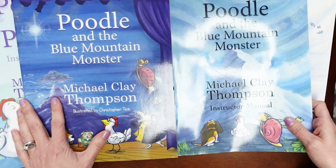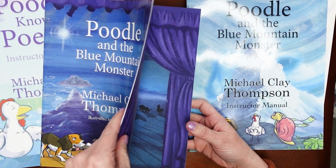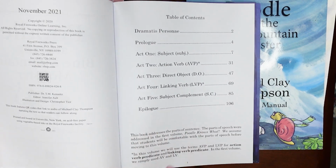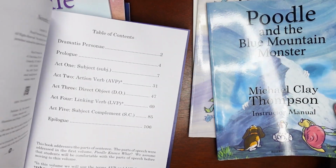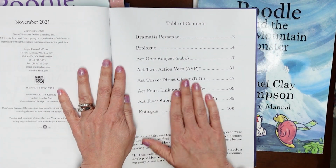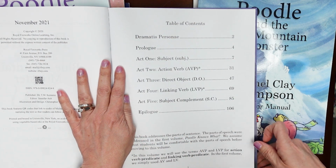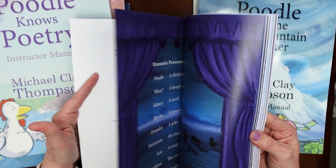Now, Poodle and the Blue Mountain Monster is the second part. Poodle and the Blue Mountain Monster. Oh, here's the instructor manual. The same kind of sections. And in this one, we're going over subject, action verb, direct object, linking verb, and subject complement. So we're learning more about the parts of a sentence.